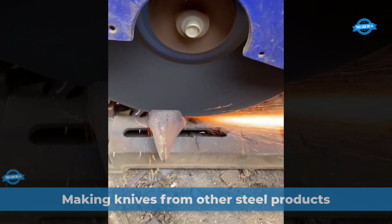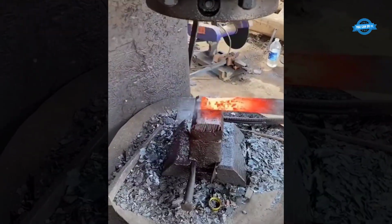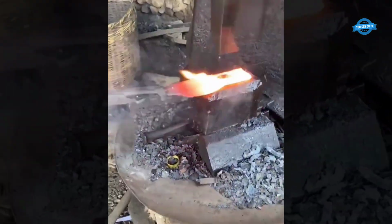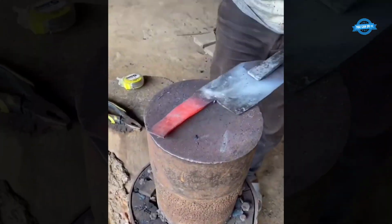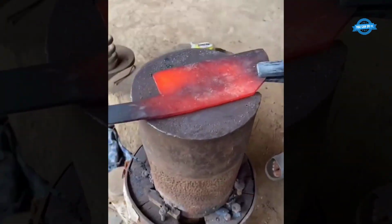Creating a super hard knife begins with cutting a steel billet to form the desired knife shape. The next stage involves forging the billet using a hydraulic hammer, which applies intense pressure to shape and refine the metal. After the initial forging using a hydraulic hammer, hand forging techniques come into play to further refine the knife and achieve greater precision and control over its shape and details.